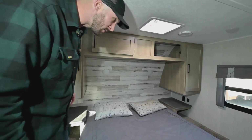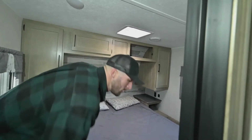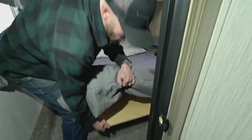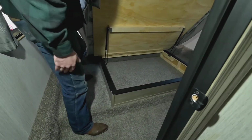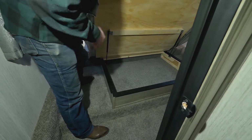USB ports as well as your regular outlets there. So if you're running a CPAP machine or you just want to charge your phone, you can easily do that. Down below here, we do have a little bit of storage. Pretty shallow, as you can see, but definitely good enough for some blankets, maybe a pillow or two.